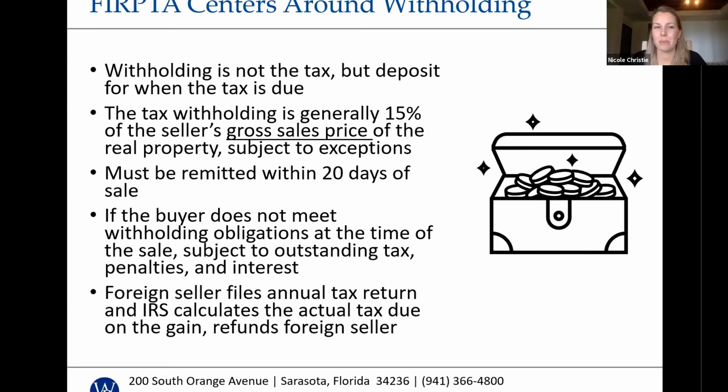Okay, so as Christie explained before, FIRPTA centers around a withholding process. The withholding is not the tax itself, but instead it's a deposit that is collected and applied towards the tax when it's ultimately due. Generally, the tax withholding is 15% of the seller's gross sales price, which is the purchase price on the contract for the real property, subject to some exceptions that we'll talk about later. That tax withholding has to be remitted to the IRS within 20 days after the sale.